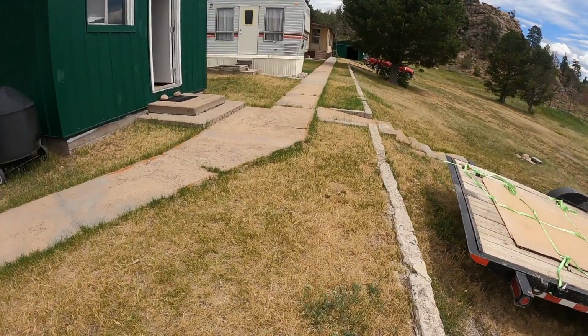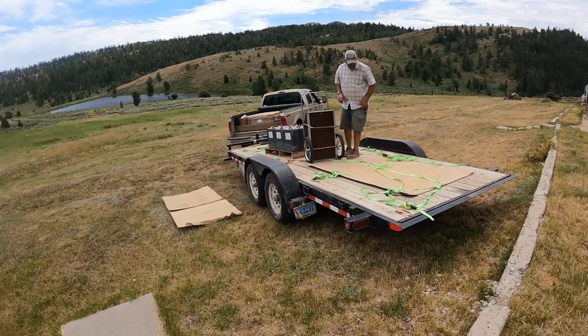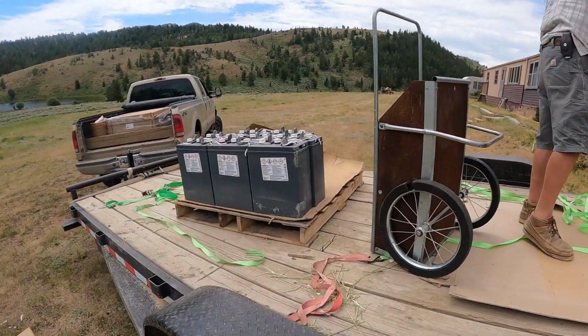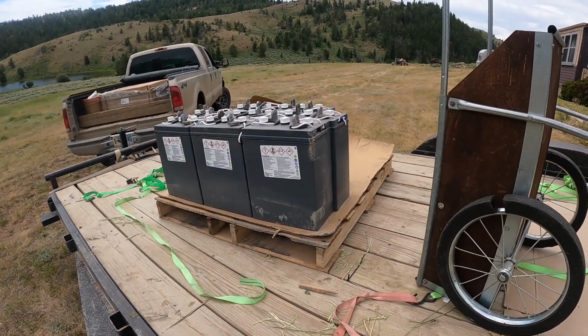I have something that you could use. It's not exactly a dolly, but I think you can use it. Load these batteries on this old cart. We'll see if this works. The batteries, they're really large, and they weigh 135 pounds each.